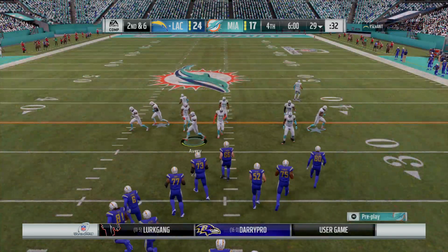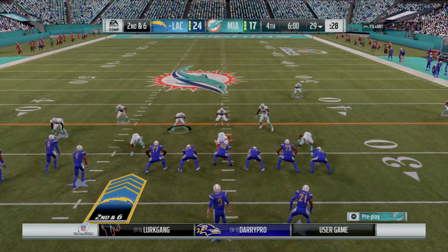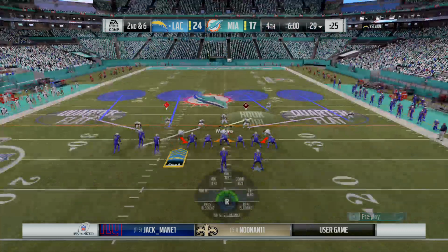2nd and 6, just inside the 30. Three down.